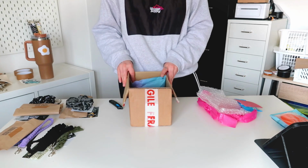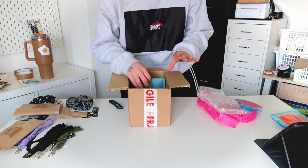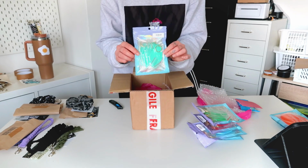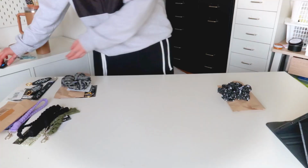I got a bunch of new colors because these are going to be going inside my Christmas mystery boxes. So we've got yellow, sky blue, red, green, like a forest green, and a tealy greeny blue. Oh, exciting. So that's exciting.